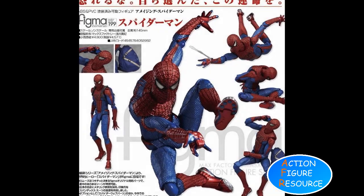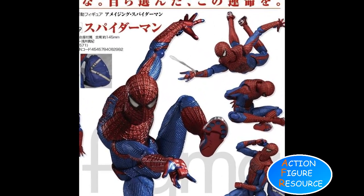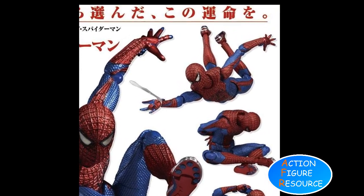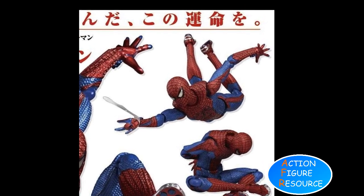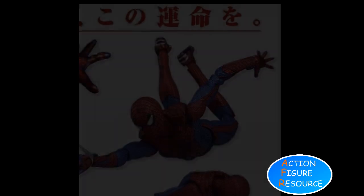At 2, from Max Factory's Figma series, comes the Amazing Spider-Man from the 2012 movie. We had a tough choice picking the best superposable version of the web-slinger, but this Japanese manufacturer's efforts here have paid off with a tangibly real-looking, striking and fluid figure.